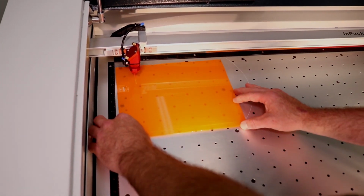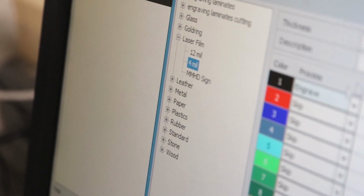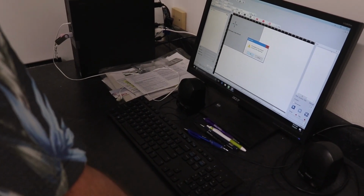We have the honeycomb table. We also got a vacuum table, being that we do a lot of work with thin films. The vacuum table comes in very handy for holding that film down, particularly when we're looking at engraving things down to 10 microns or less.